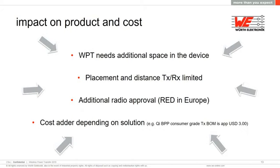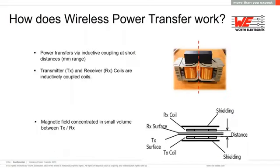So in order to design any wireless power transfer system, first we need to know how wireless power transfer works. In this case, the power is transferred via inductive coupling at short distances. It is in the millimeters range. So as you might know, when an alternating current is driven through a coil, it generates a magnetic field that flows perpendicular to the flow of the current.